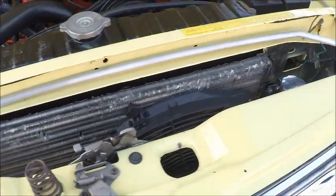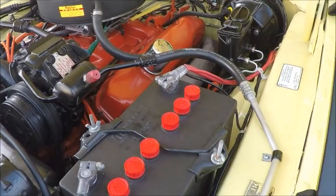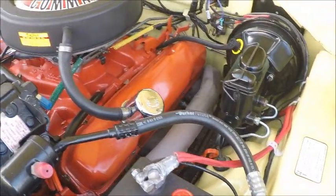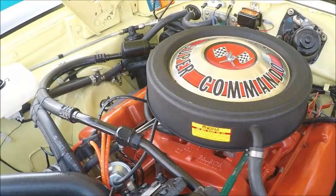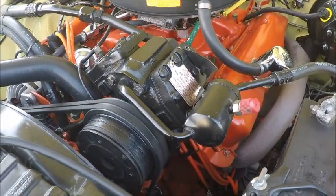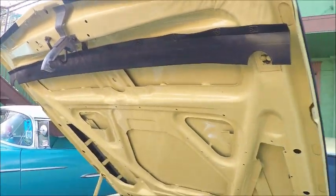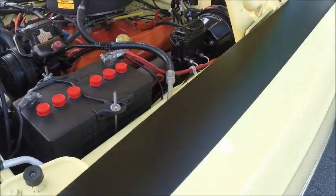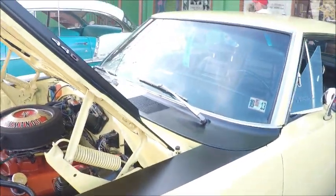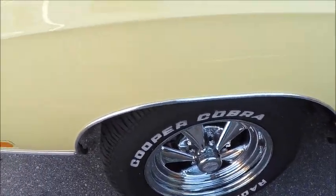Everything looks pretty original. The compressor for the air conditioner. Same type, original equipment type battery there. Beautiful underhood area. There you see 440 emblazoned on the hood.